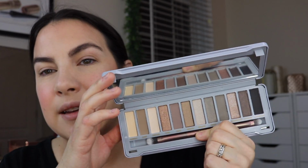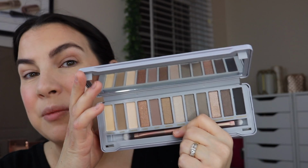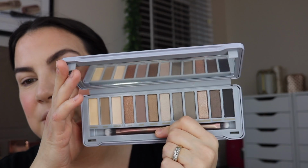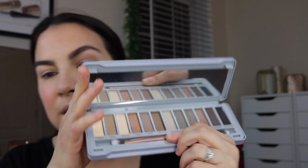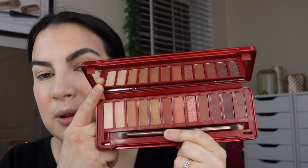But this one called Naturals 2 eyeshadow palette, it was the Naturals 1 that they didn't have in stock, which I wonder if that was like the original OG Naked palette, but this is supposed to be more like Naked 2. And then this one called Intense, I believe this is supposed to be like Naked Heat actually. And this is the one that I'm gonna play with on camera today, and maybe tomorrow I can do a look with one of the other ones and some swatches.